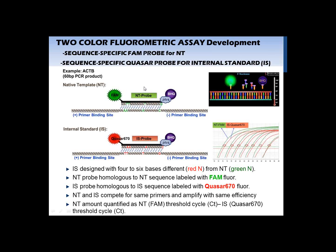After this probe binds, the polymerase comes through and causes the breakup of the probe so that the fluor is separated from the quencher and the signal is then observed. We also develop a probe for the internal standard. We develop an internal standard that has 4 to 6 base pairs difference from the native template, and then develop a Quasar 670 probe. Here we demonstrate the specificity of the FAM probe to the native template and the specificity of the Quasar 670 probe to the internal standard.